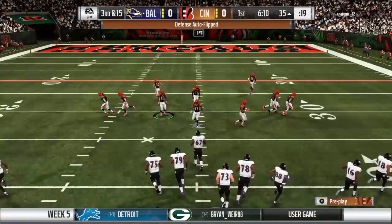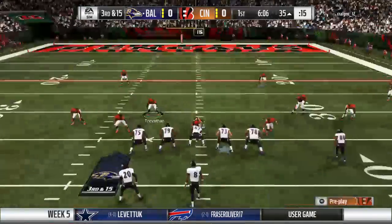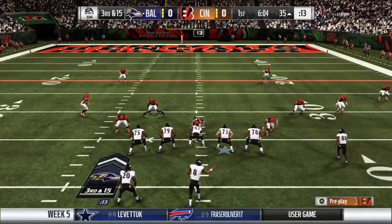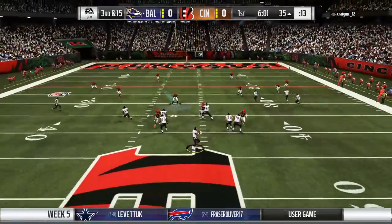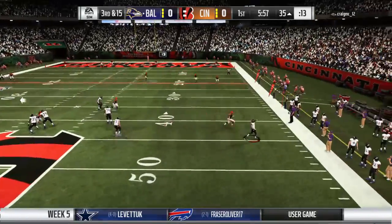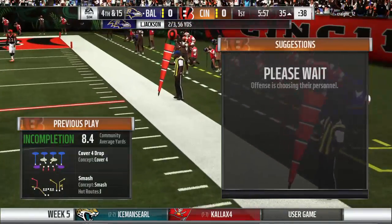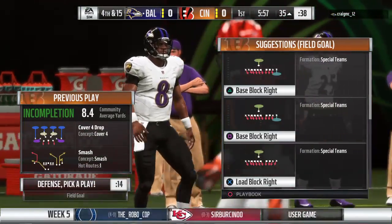And on 3rd and 15, we see the dime look, 6 DBs on the field. Playing pass all the way. From the gun, Jackson. Flush to his right. And he'll just toss it away. So he throws it away, and that brings up 4th down.